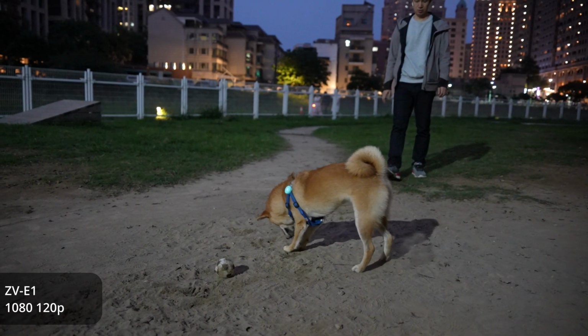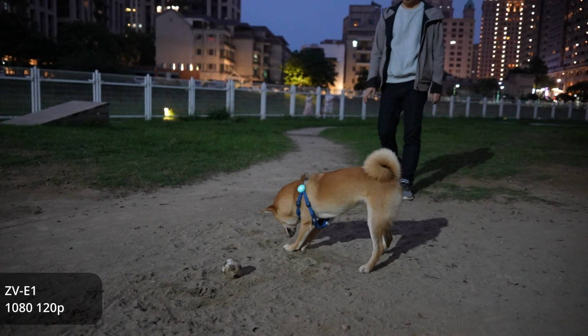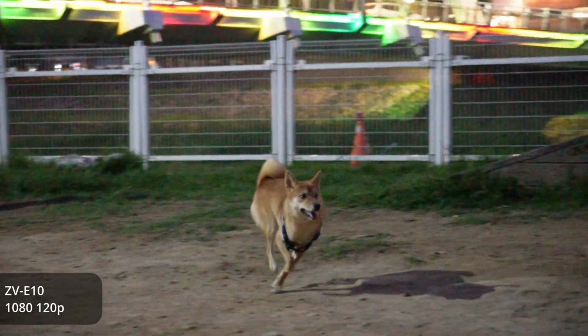As for 120p footage, currently both cameras can only support 1080. But the ZV-E1's 1080 is way better than the ZV-E10's 1080 quality.